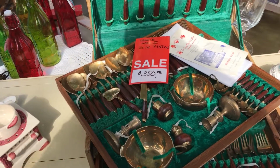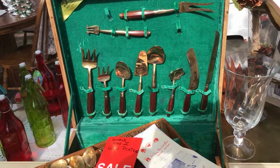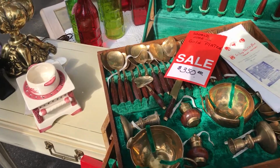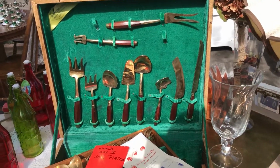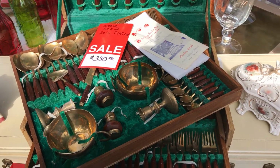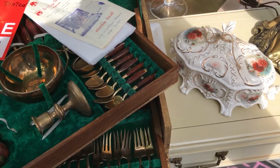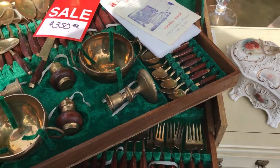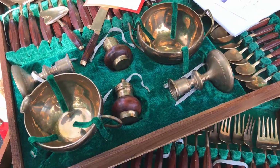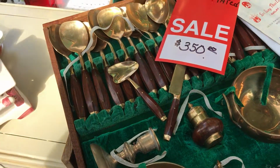Check this out. World War II gold-plated silverware cutlery set. I guess not silverware if it's gold-plated. Goldware? I'd call it goldware. $350. Only $350. Actually, it's antique. These are nice. Like the tiny little spoons. It looks like salt and pepper shakers, different kinds of bowls, candlesticks. This odd-looking spoon that I'm not sure what it's for. Looks like a scoop of some kind.